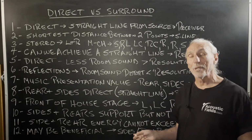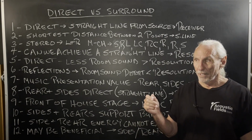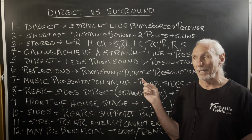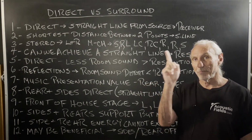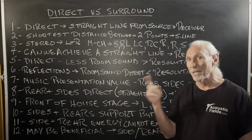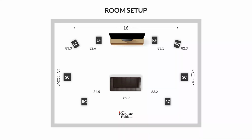I've been doing a lot of work in our theater room, multiple channel room. We have the 8.4 channel system. I took the center channels and split it left center, right center. So we have 4 speakers in the front of the house and then sides and rears. You can see here a good graphic of how the speakers are set up with the distances and everything.